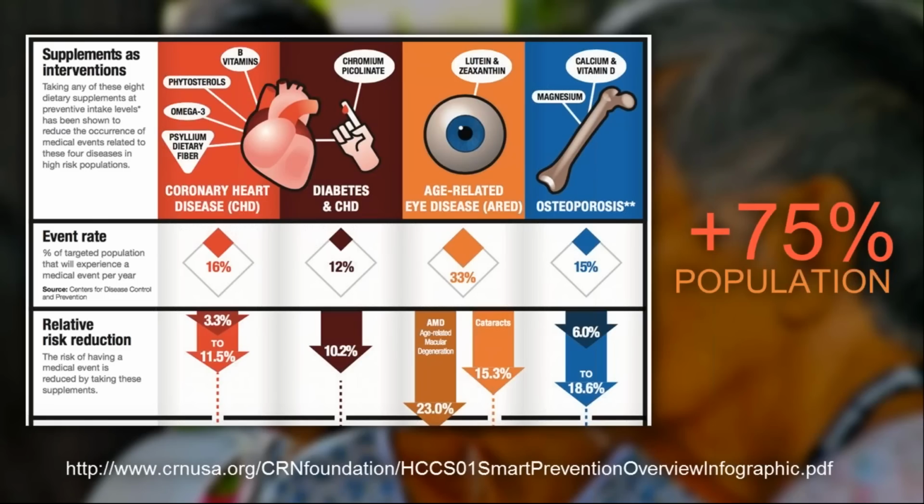Another thing, diabetes and coronary heart disease, all right? One of the key nutrients needed by the body is chromium picolinate. However, if you source this from diet, it may not be enough. That's why one of our suggestions is that you make sure that your supplementations contain chromium picolinate.